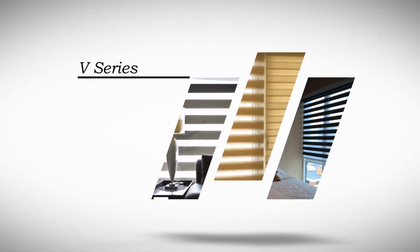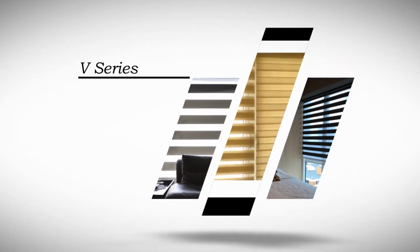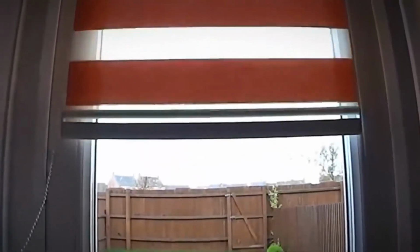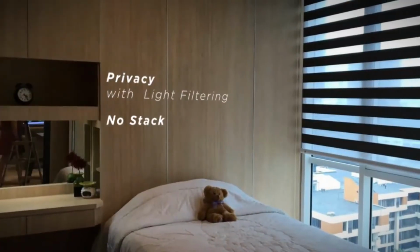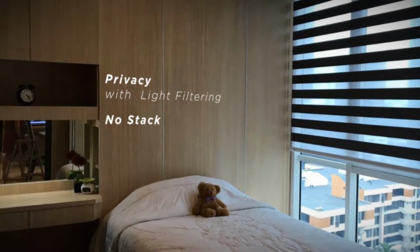Two alternating layers of translucent and opaque horizontal striped fabrics give you a roller blind with a Venetian blind effect. Alternate the striped layers to suit your privacy and light control, or roll up and out of the way just like a roller blind does.